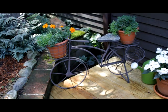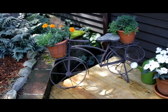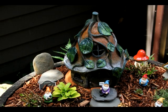I have my mini hosta garden outside the front door because some of the hostas are so small, they get lost in amongst the big ones. The hostas in this garden only grow to be 4 or 5 inches tall. That's where I put my whiskey barrel with the gnomes, and there's a couple of small ones up here too.